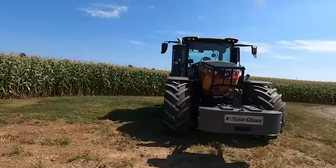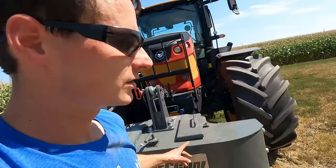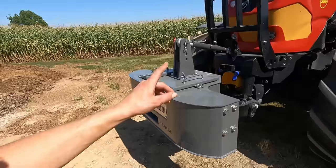So this is a Versatile 255. This came from AgCom. It's our local dealer here in Lancaster, Pennsylvania. They deal Versatile tractors, ship parts across the US. They also sell Bear Claw. That's what this weight comes from.